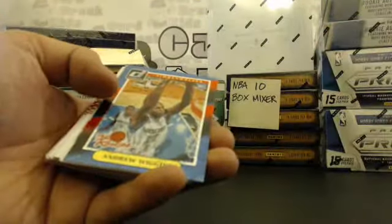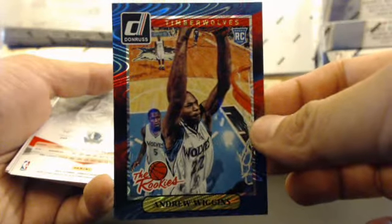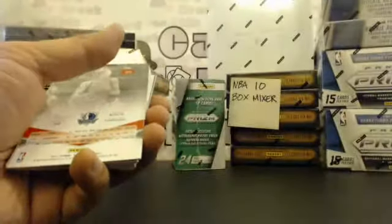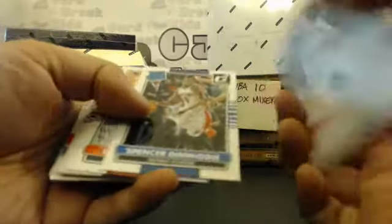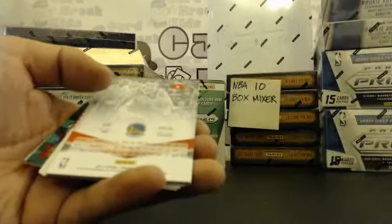Andrew Bogut, Bob McAdoo. Got a rookie Swirl-O-Rama, Andrew Wiggins. Number? No. For Javier G. Ooh. Mini boom. Boom. In the words of my friend CBK Joe, I'll take a mini boom.